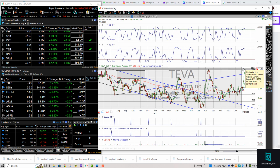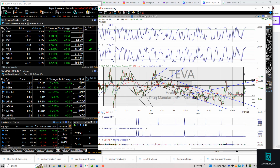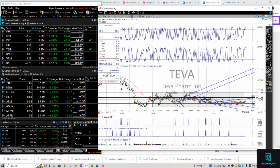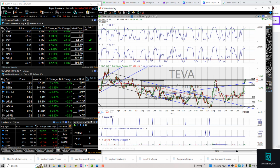$12 is our target on this. Just a 10 to 20% move on this. That's what I would like. Maybe even up to $13 is a top, or actually $14 is the top part of this range here. That looks like we're going to get it going. Most of the bad news is out of Teva, so this actually looks quite good.